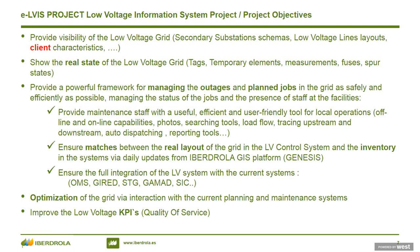Also, we want to provide a very powerful framework for managing the outage, but not only the outage, also the plan job for the LV network, and providing to the maintenance staff useful, efficient, and user-friendly tools for local operation. In this case, we need to think that in some areas we don't have signal and the mobile device must work in online mode with all the capabilities that we have in the desktop solution.